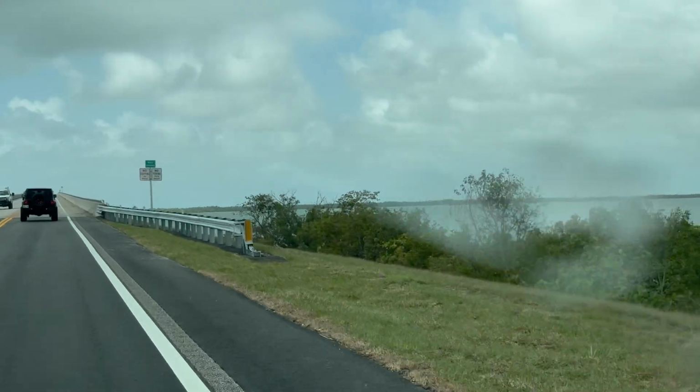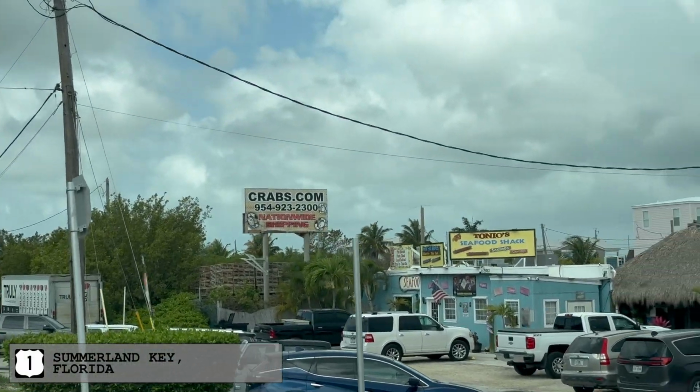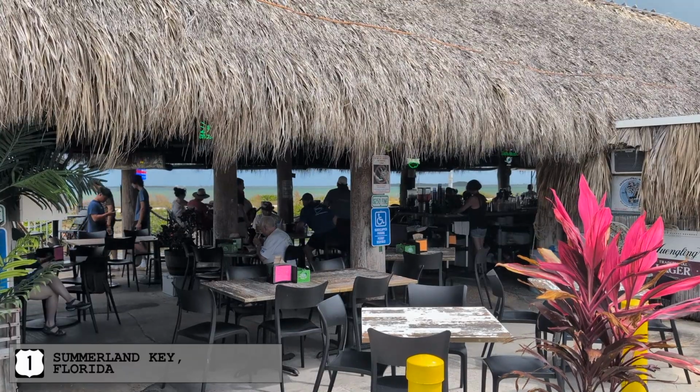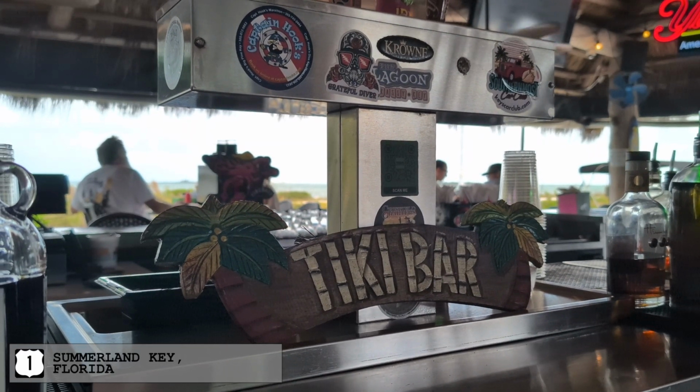It now seems well past lunchtime, and exactly 3 keys later, we pull into Tonio's Seafood Shack and Tiki Bar on Summerlin Key. We love seafood and tiki, so there seems to be little that could go wrong.